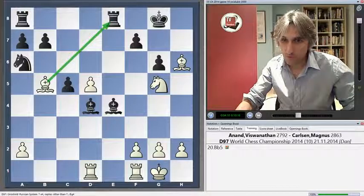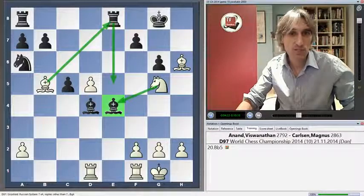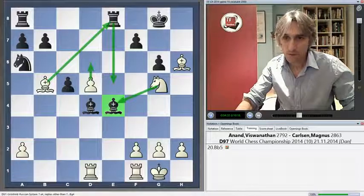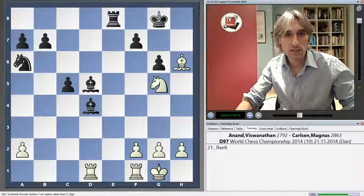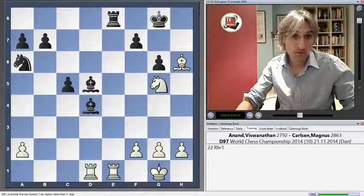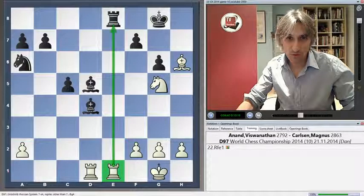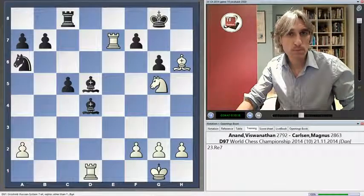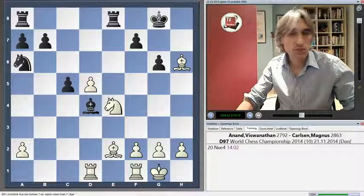A very interesting move, because if the rook moves, then white will gain time. Then you snap off the bishop and start pushing the d-pawn. Very interesting. Black's best is probably to take on d5 and offer an exchange sacrifice. But after this move, rook e1, well, black has to avoid a rook exchange. And, well, this is an interesting position for white to play. It's very double-edged.